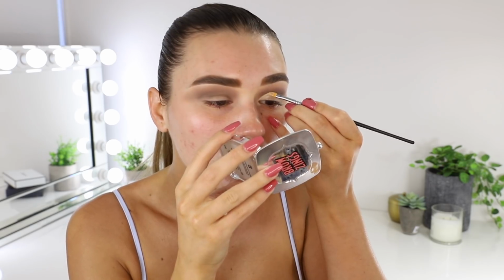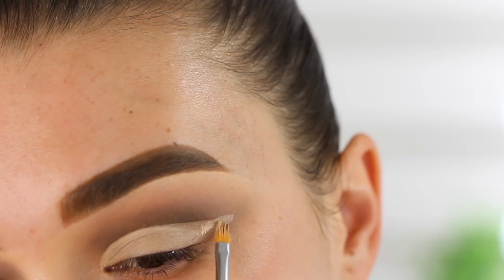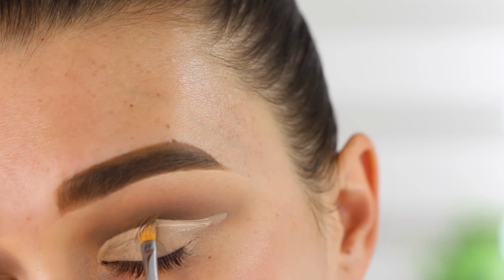So I'm just going to take that Kat Von D concealer again and take my time and just cut the whole way across. I'm thinking it might be the concealer as well that might be stuffing up with the eyeshadow. So I'll have to try it with a different base next time.